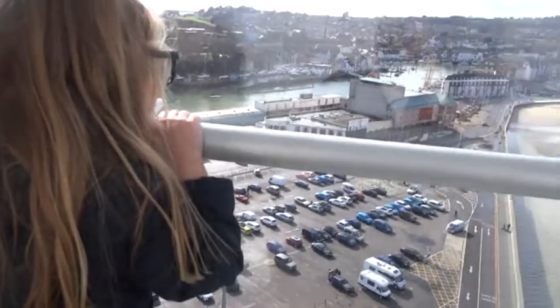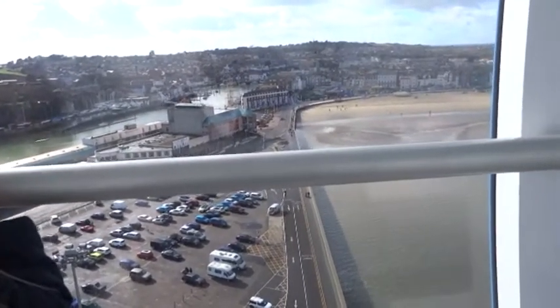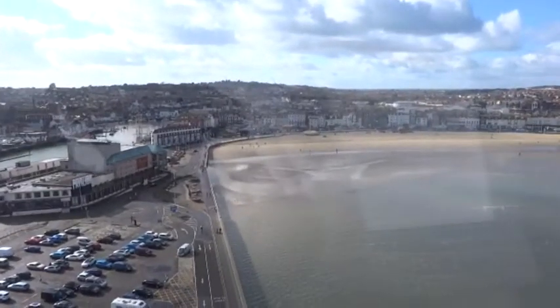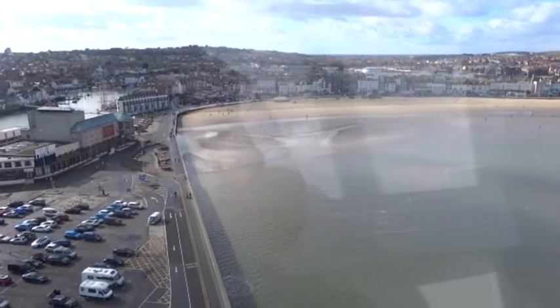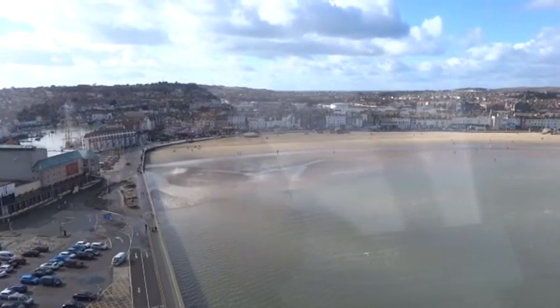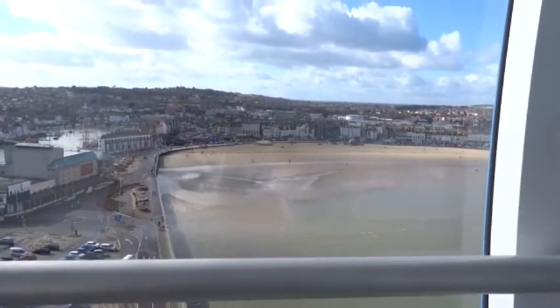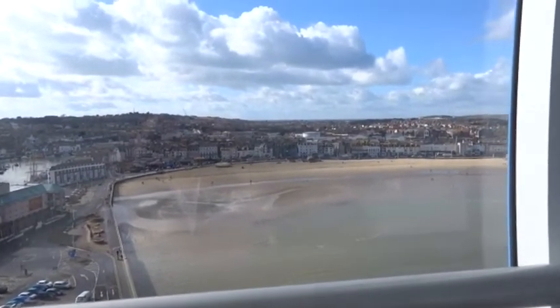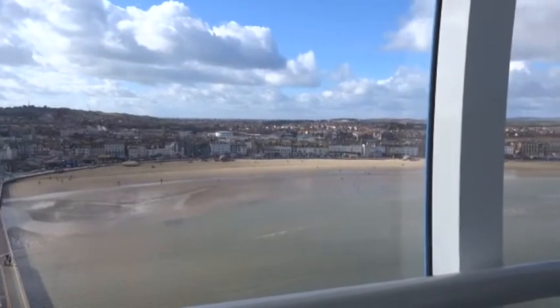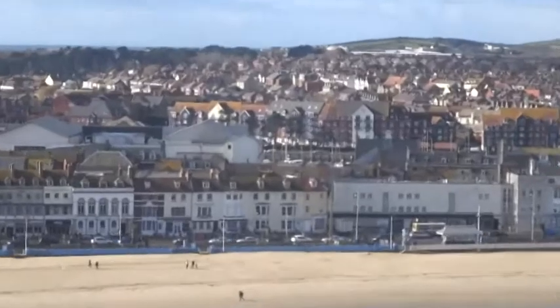Connecting Portland to the mainland is Chesil Beach. Chesil Beach is 18 miles long and goes all the way through to West Bay. When smugglers landed on the beach, they could tell whereabouts they landed by looking at the size of the pebbles. So the larger pebbles are towards Portland, and the smaller ones towards Abbotsbury. I can actually see Portland.